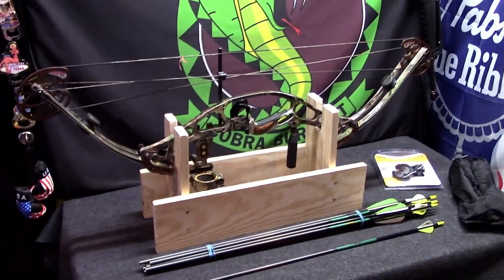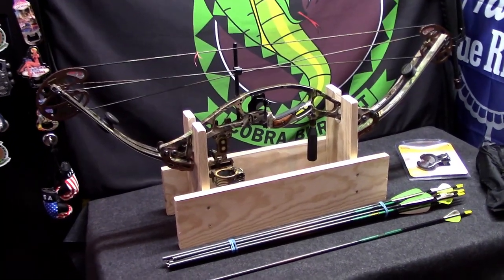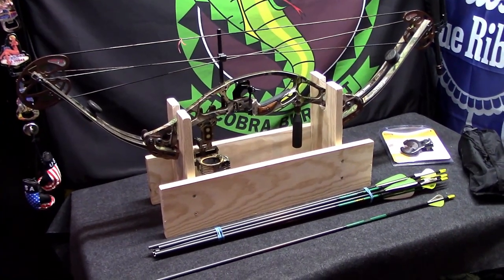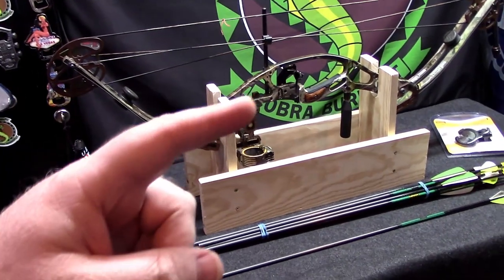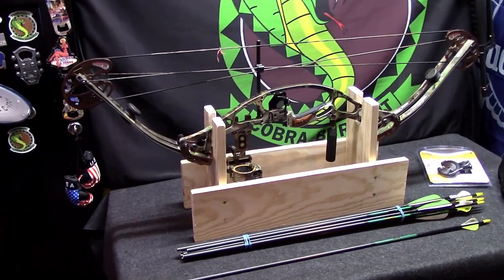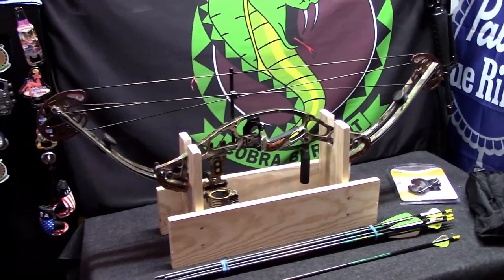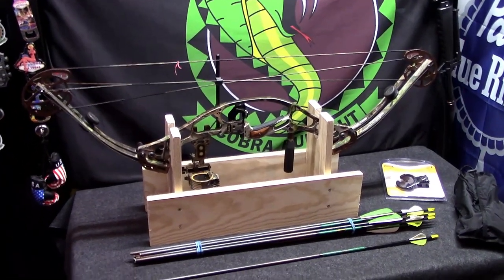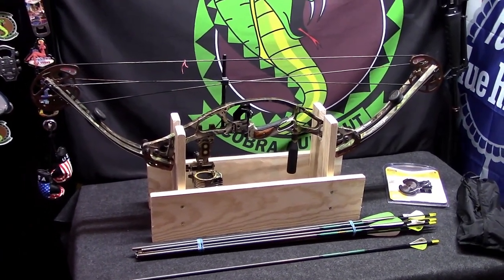Yeah, used bow project. When I'm done with this, I'm going to add up how much money I'm spending on this thing, because if you see over here, yeah, I got a whisker biscuit over there. Go ahead and slam me if you want, but unfortunately the drop away rest that was on this used bow was actually broken. There's a piece missing, and I haven't been able to locate that piece. It's an old drop away rest, so I'm just going to throw a whisker biscuit on there, because my goal is to just shoot some targets with this, have some fun out there type of thing with this old bow.